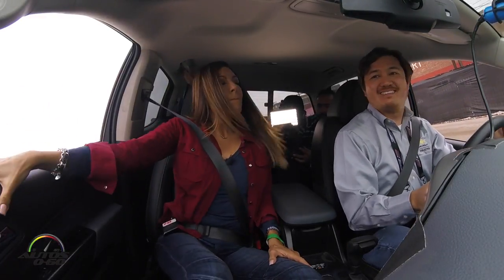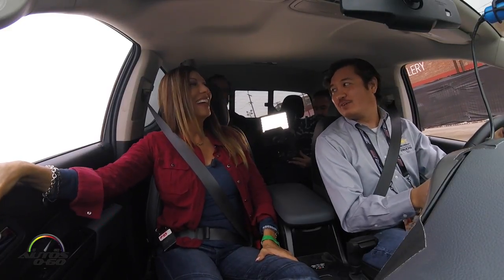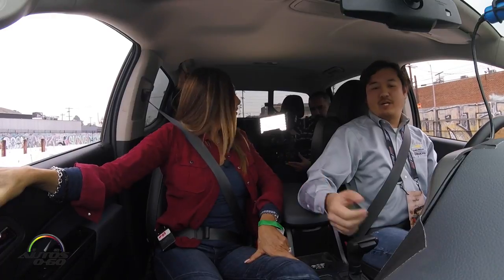Ahora two wheels y en dos ruedas. As you can feel, sí. I can do it some more if you like it. It's a fun little ride. Sí, muy divertido. But the vehicle is actually very stable. It absorbs the twist. You don't hear it making a bunch of noise. And very easily we come back down.